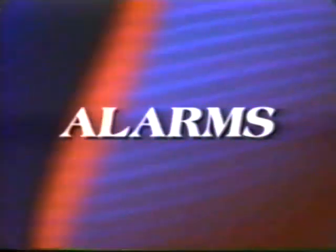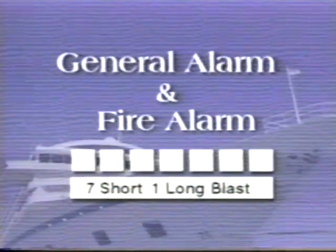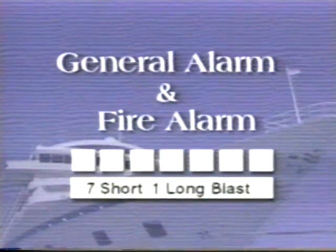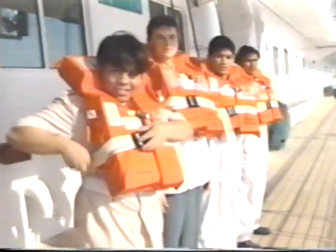What you are hearing is the general alarm. 7 short and 1 long blast to the ship's bell or whistle. It will be sounded in the event of a fire or any emergency situation. When you hear the alarm, go to your cabin, put on warm clothing, your life jacket, and report to your general alarm station. After your name has been checked off, remain in the area until you receive further instructions.